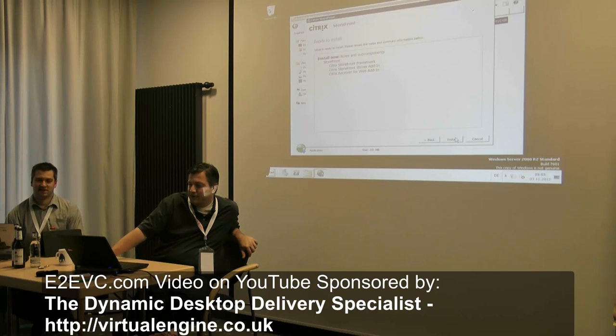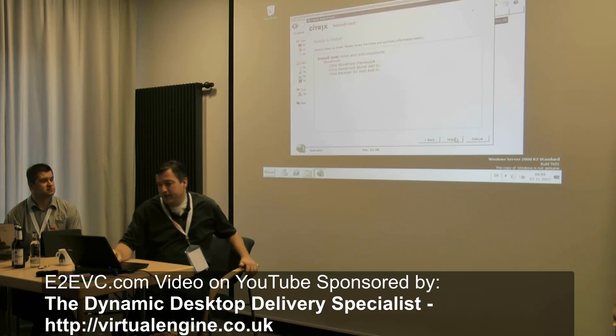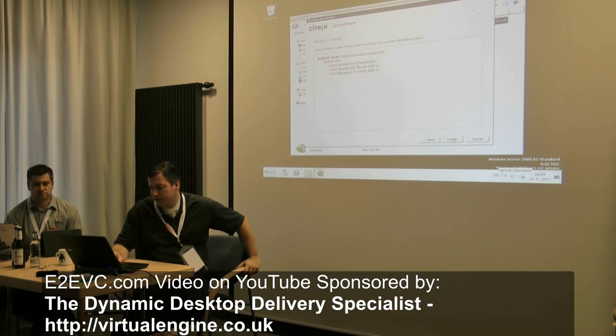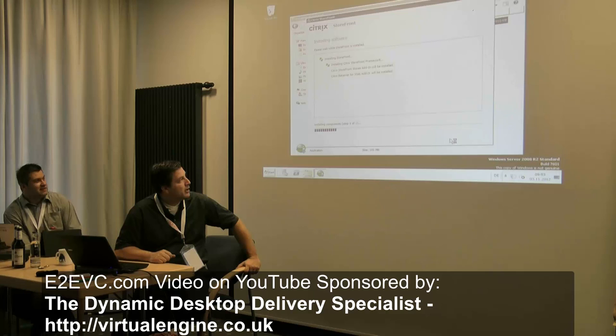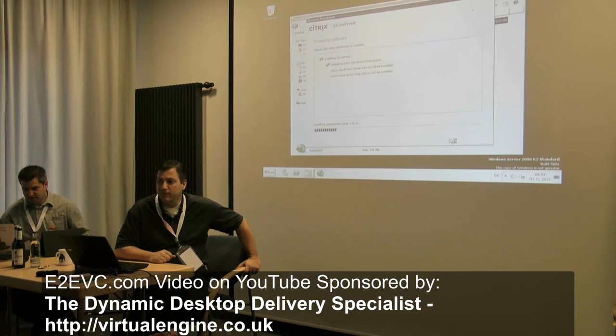So these are the different roles and components. It's installing the software framework, the storefront stores add-in, and the Citrix Receiver for Web add-in. As you can see, it's not very complicated. It's taking only 1 or 2 minutes, depending on the hardware you've got, and then it will finish.